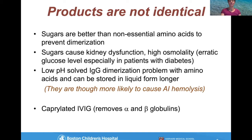But sugars also had the problem that they could cause kidney dysfunction, and especially in diabetes patients, they could cause erratic changes in the glucose level. That could be a problem. So more recently, they worked on these amino acid products, which decreased the pH of the product, and this precipitation is not happening as much.